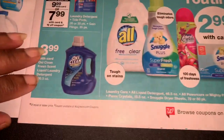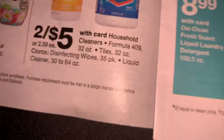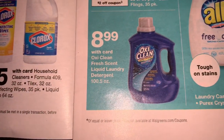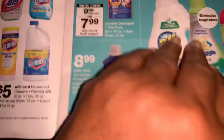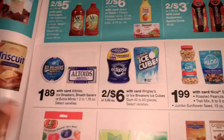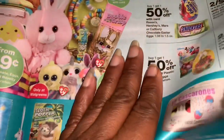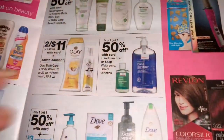I'm going to have to do it this week because I will be going out of town. Y'all see how much this here costs? And remember, we be getting it for $1.99. See, that's why I be telling y'all to get on top of it, because when it ain't on sale, honey, that's all Walgreens had this week, besides the little Easter stuff.